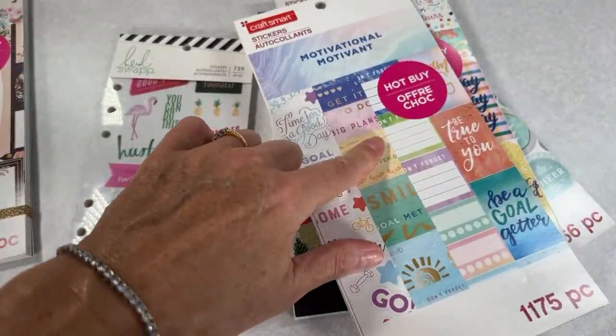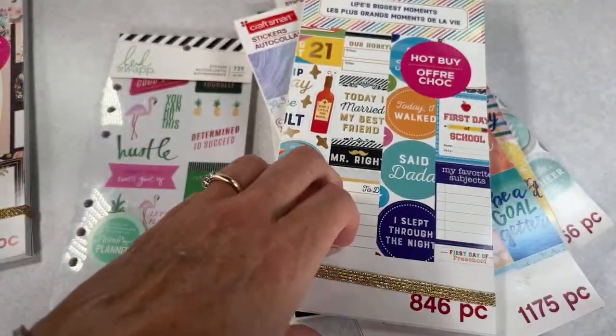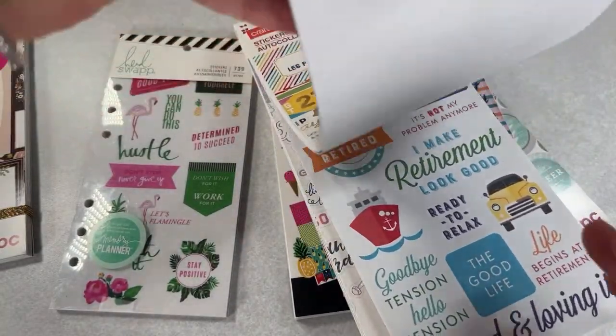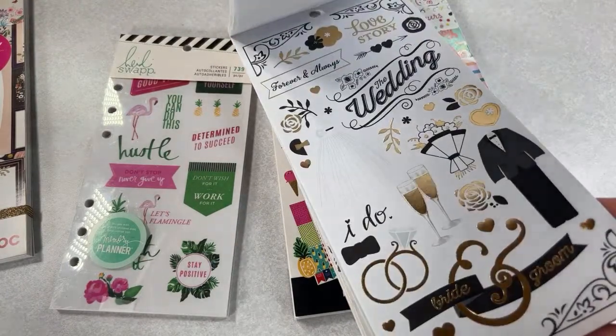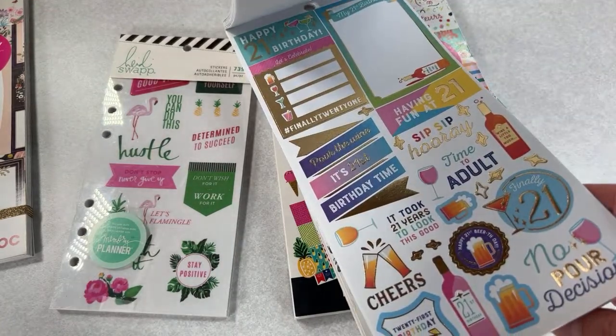This one is called Motivational. I also have two of Life's Biggest Moments. I have two of these available. We have things like retirement. We have adoption day, adopting pets. We have wedding. We have graduation, 21st birthday.